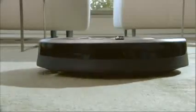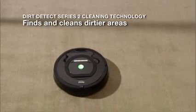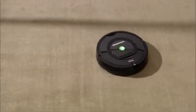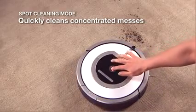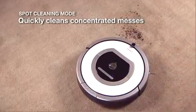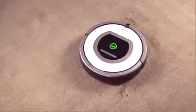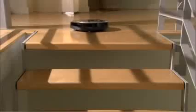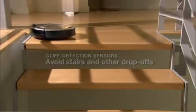With advanced dirt detection, Roomba uses optical and acoustic sensors to find dirt and debris, intensely cleaning the areas of the floor that need it most. The robot's persistent pass cleaning technology uses a repeated back and forth motion to thoroughly clean even the dirtiest areas. For smaller and more concentrated messes, Roomba's spot cleaning mode quickly gets rid of dirt and debris. The robot uses cliff sensors to avoid stairs and drop-offs while cleaning.